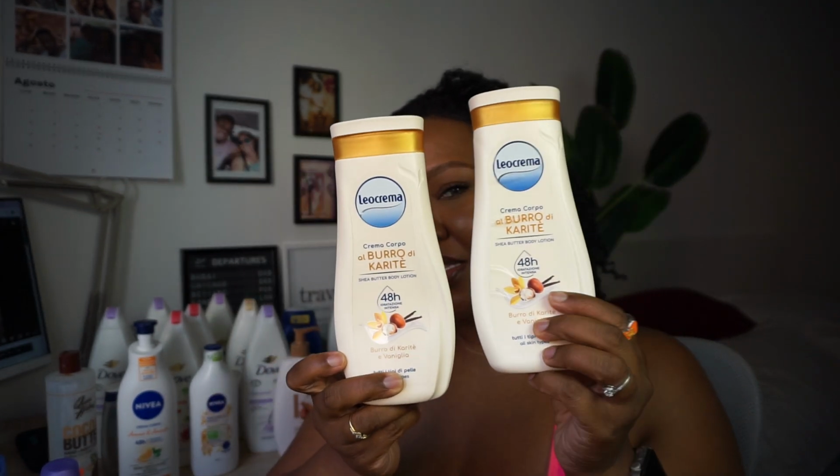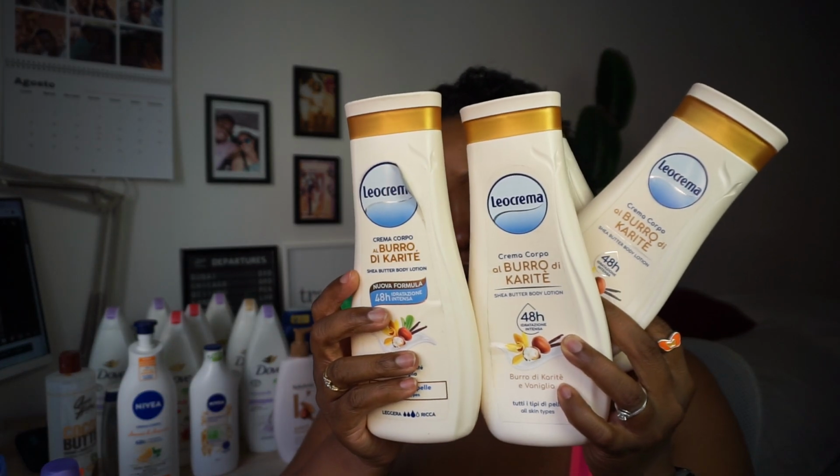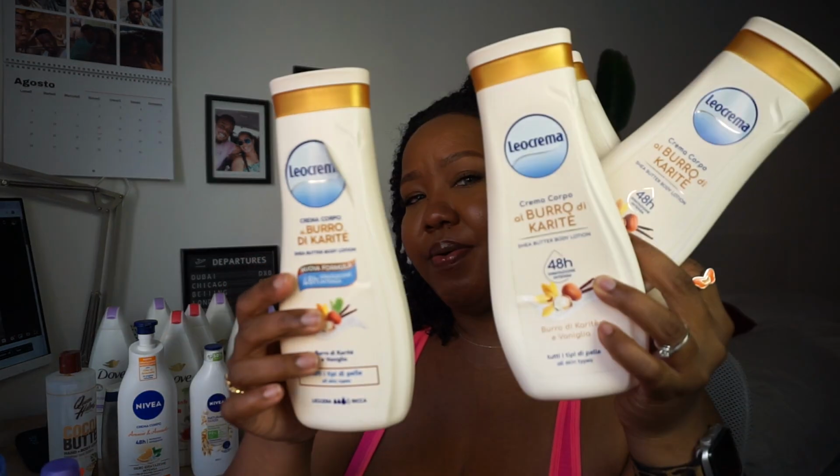If I do see it in the store, it's usually in these smaller bottles, but of course I would want the bigger bottle. This is not bad at all. It does remind me of the Vaseline. It's a little thicker. So this has been my go-to for creams here in Italy, the Leo Crema. These are my product empties, the products that have been my go-to products while here in Italy. By extension, could we call it Europe? So yeah, that's my year's worth of product empties.